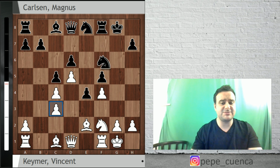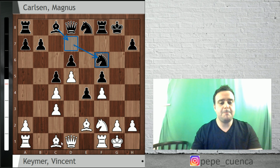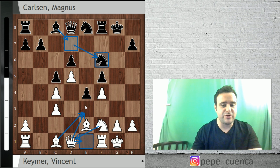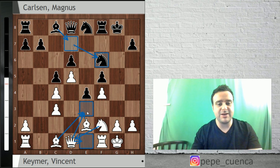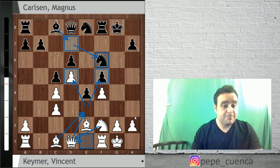So knight f6 was played by Magnus Carlsen in order to improve this piece, also giving some square for this bishop that can be developed now by d7. And now bishop e3 was played by Vincent Keymer. This plan after queen e1 was really interesting. So queen e1 in order to go knight d1 and knight e3. The knight on e3 is perfectly placed, right? Because you control d5 and c4. c4 could be one of your weaknesses, and now you are also putting some pressure on f5, and most important, you are getting ready for the break g4.